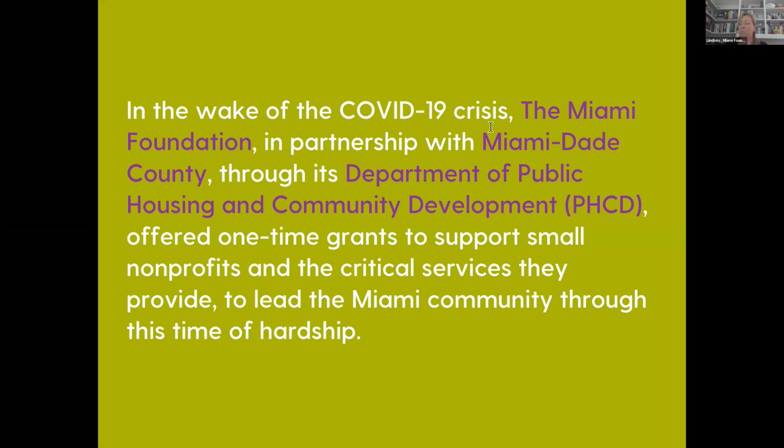Before we dive into the final report, though, I just want to take a minute and remind everyone about the source of these grant funds. These grants were made possible from federal coronavirus relief funds, also known as CARES Act funds. The federal government allocated to Miami-Dade County, which then dedicated a portion of the millions received to support small nonprofits in Miami-Dade County that were impacted by COVID-19. We launched the Miami-Dade Nonprofit Support Grant Program in partnership with the Department of Public Housing and Community Development. The funds were designated to support employee payroll, business interruption costs, and other expenses related to COVID-19.